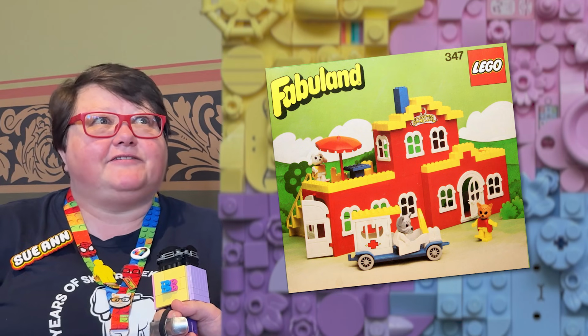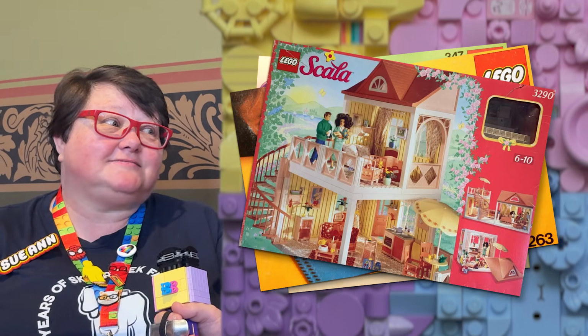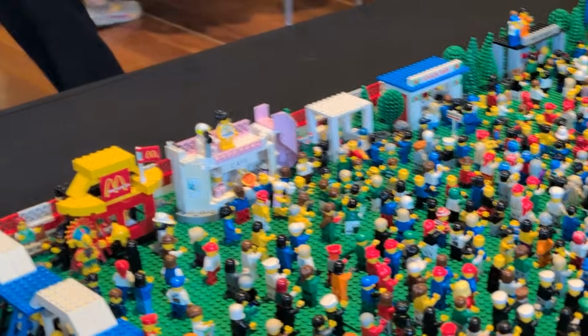So awesome. Cool. What set in particular or theme got you most passionate about Lego? Tough question. I love Fabuland, I love Clikits, I love Homemaker, I love the Scarlet Dollhouse. Anything that's a little bit unusual. I like the Paradiso stuff that sort of fit in the middle. Yes, one of the things on there is a Paradiso set. I can see the little cafe and the snack bar.